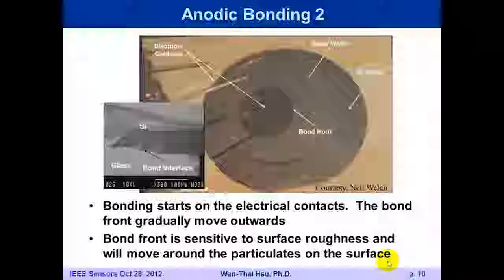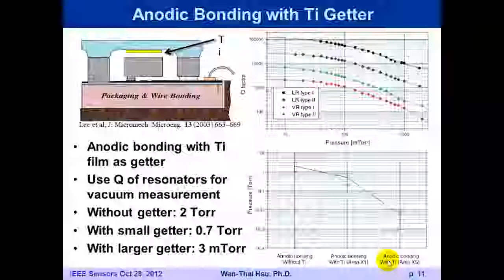What happens is when this bond wave travels, if it encounters some particles or dirty things, the bond wave will go around it and still progress outward, but leave a kind of bubble here. So this is an important indication that this bonding is very sensitive to surface roughness as well as particulates on the surface. If you do have some dirty things here, you will see this bubble here.